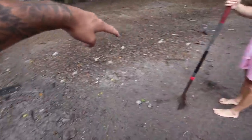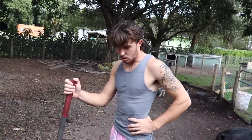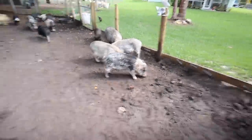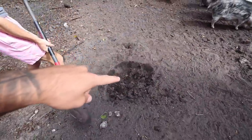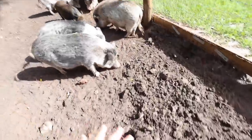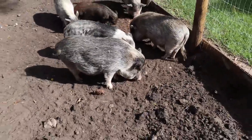I'd say like right here, right? Nice little hole. Are you sure? Let's dig a pond, baby. Lulu's like, what the? So we're gonna start off with a little donut. And the goal is to just work the donut a little bigger and bigger. And all this fresh dirt, the pigs are gonna love to just kind of scavenge through, as you can see what they're doing right now. They're looking through it all.